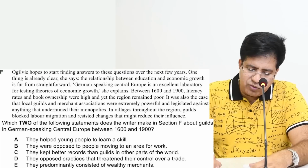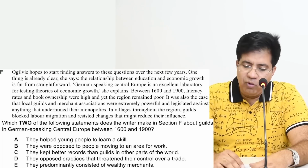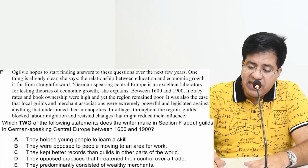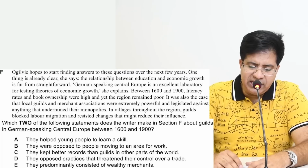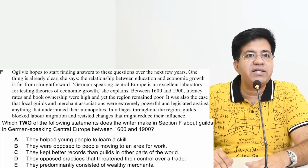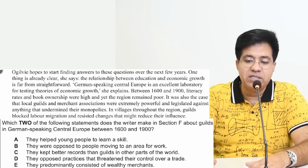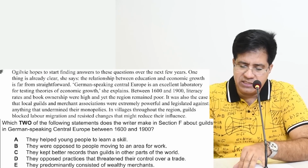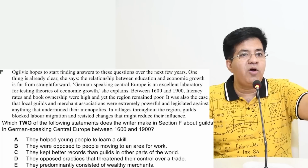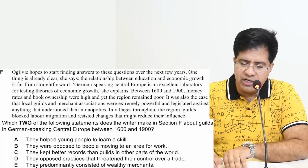I'm reading it. It was also the case that local guilds, found it? Yes. It was also the case that local guilds and merchant associations were extremely powerful and legislated against anything that undermined their monopolies. So what was powerful? Merchant associations, the trader associations. Legislated means they made laws against anything that threatened their monopolies. And then they say in villages throughout the region, guilds blocked labor migration. People were not allowed to go from one area to another and resisted changes that might reduce their influence.